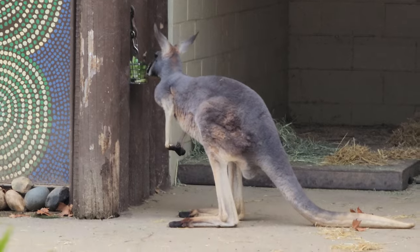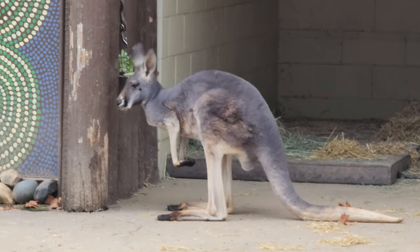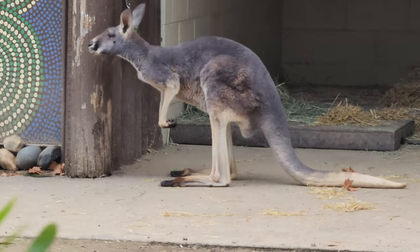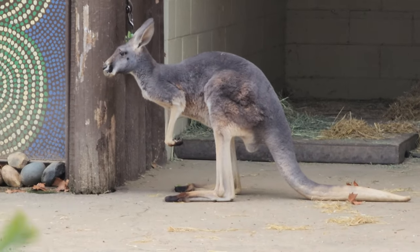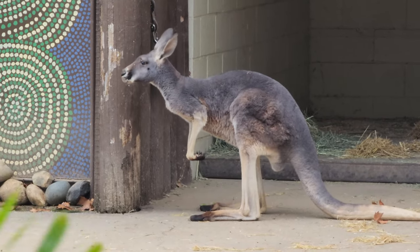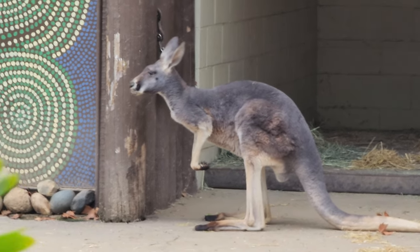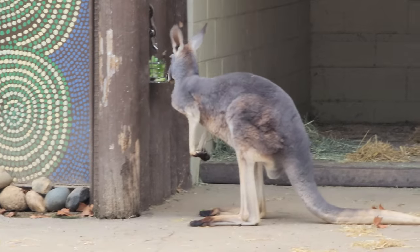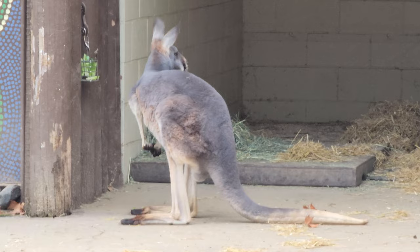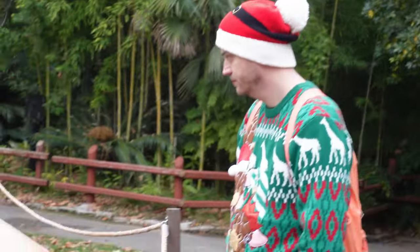Look at the red kangaroo! They live in Australia. Look at the little kangaroo eating. Hi guys! Hello! Oh, little cute guy.